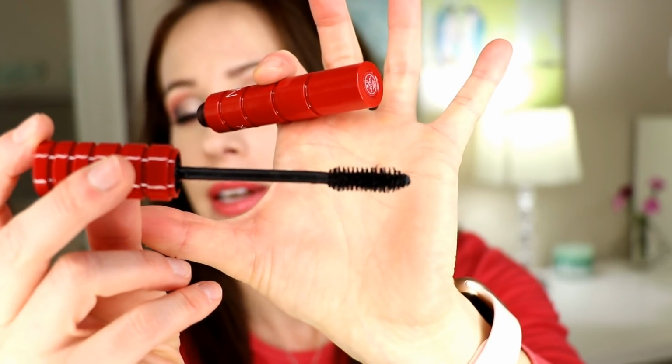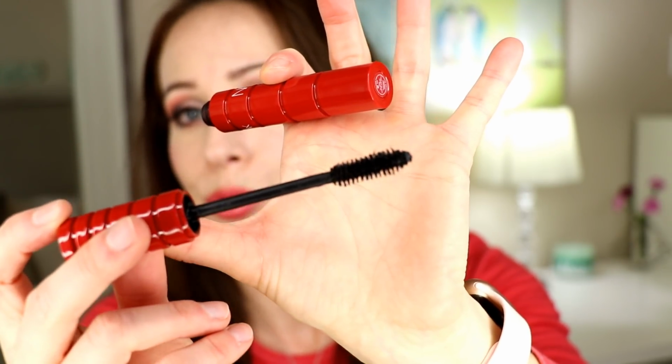You're really able to get in there at the roots. It's not a wet formula. With a wet formula, if you touch like here, it gets all over your eyeshadow. Maybe that's just me. I'm kind of sloppy when it comes to mascara application. I love this mascara. It gets my stamp of approval. I don't think it comes in waterproof for summer, but maybe they'll make one.